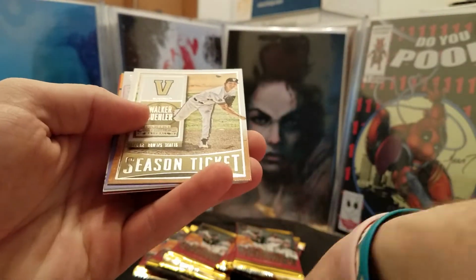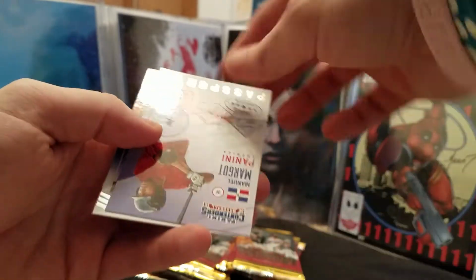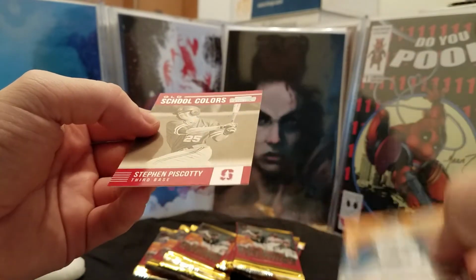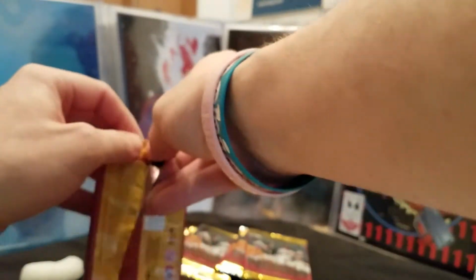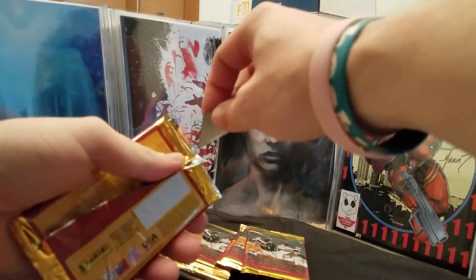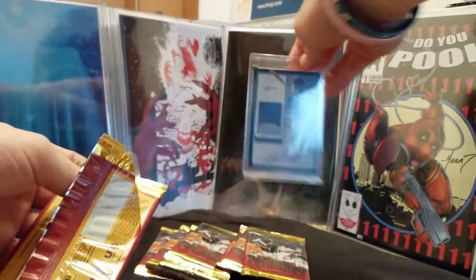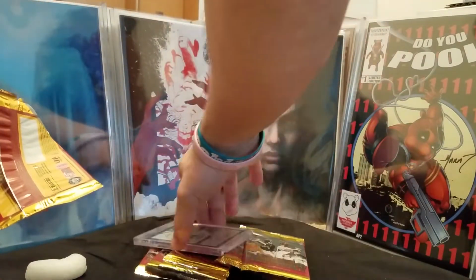This is Benintendi. Ooh, look at that. Walker Buehler, season ticket. Manuel Margot. School colors, Phil Bickford and Stephen Piscotty. Yeah, there's still a bunch of these at my shop. I still can't believe I pulled that Gleyber Torres 101 auto plate. Matter of fact, I got it sitting right here. Boom! Why don't we have him looking over? Do a little of the good.